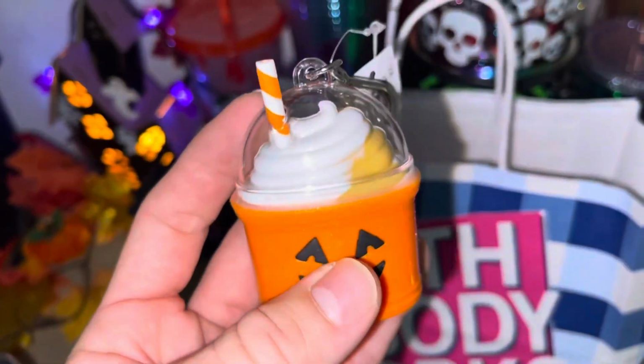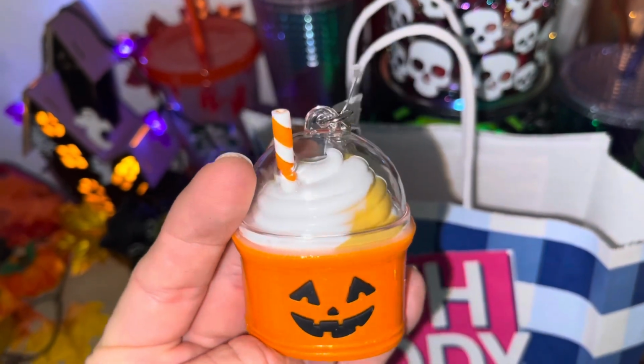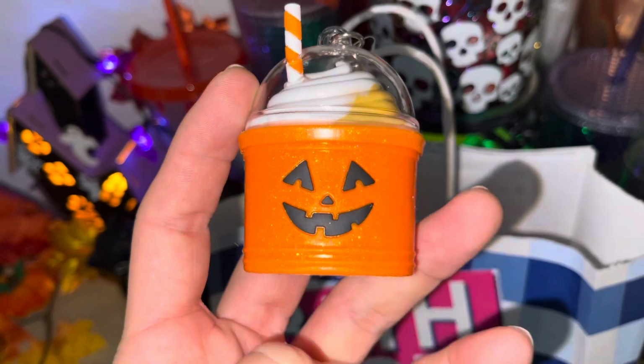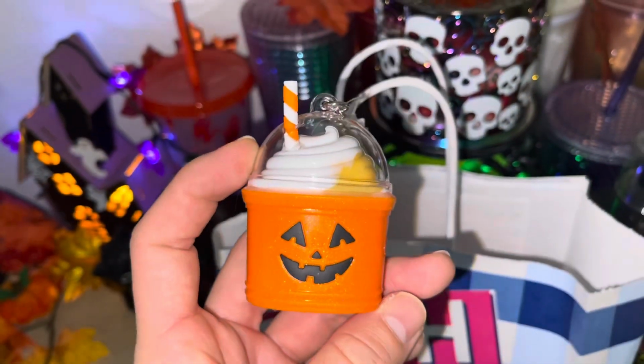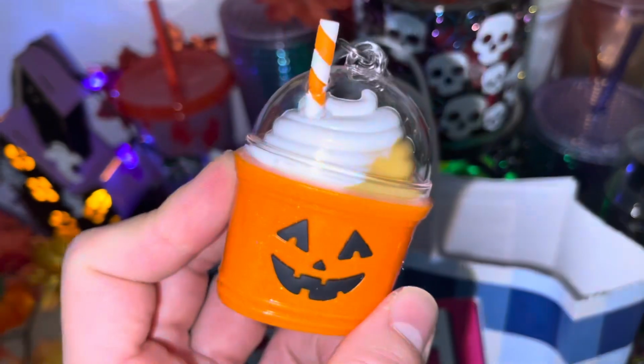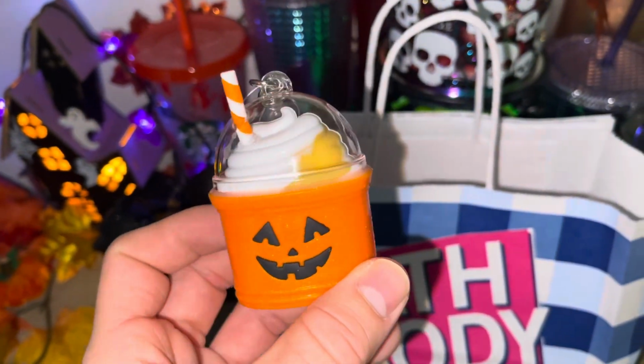Here I picked up this cute little guy. I wasn't gonna pick him up, but I love Frappuccinos and I love Halloween. I love pumpkins. And I just had to. I used a 20% coupon, so I was like, why not? I thought he was really cute.